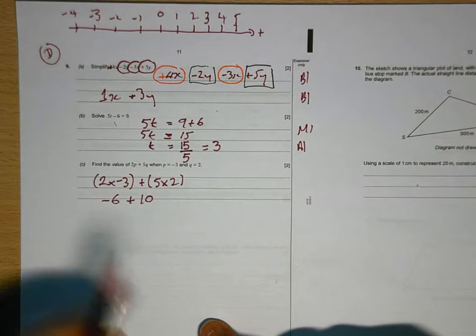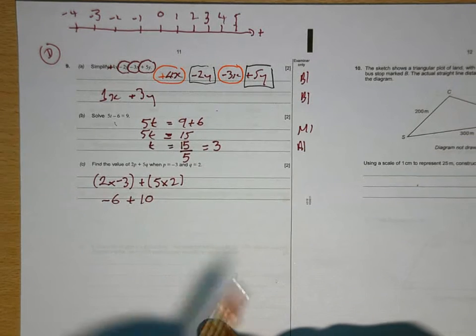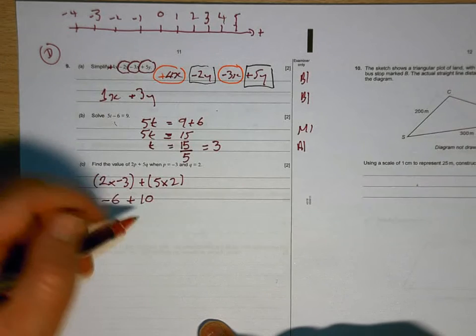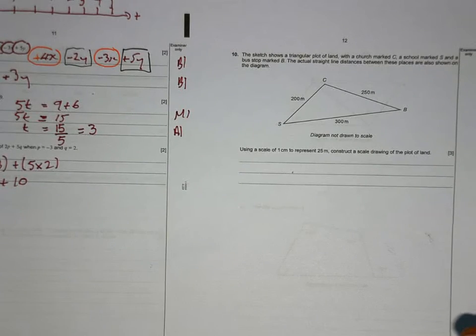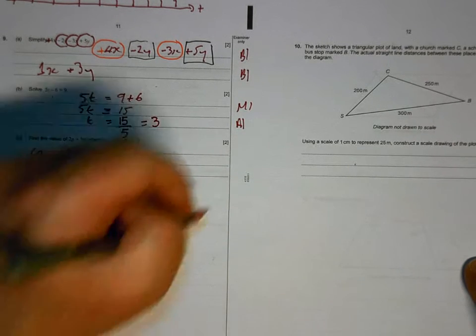So this is saying you're at negative 6 on your number line, and you're rising 10. So negative 6 is going to be down there, you're going to go up 10, that's basically the same as 10 take away 6. You're going to end up at 4. So 1 mark for correctly getting that negative 6 out, 1 mark for your answer.